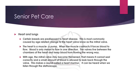So now we've covered vision, smell, oral health, hearing. So we're just going to keep moving sort of down the animal. Heart and lungs. We're going to cover heart and lungs.